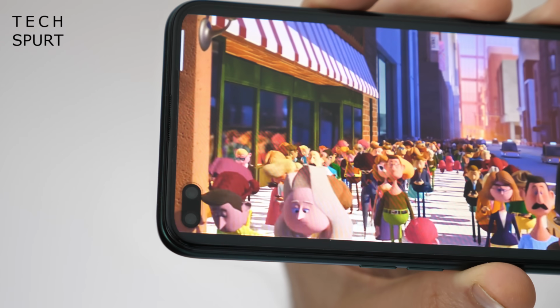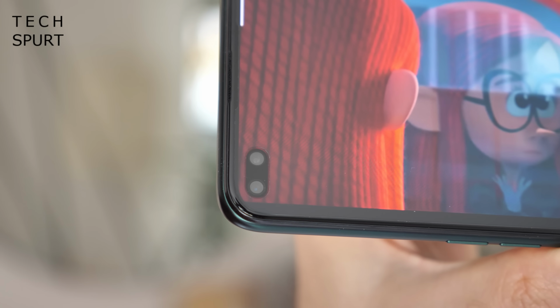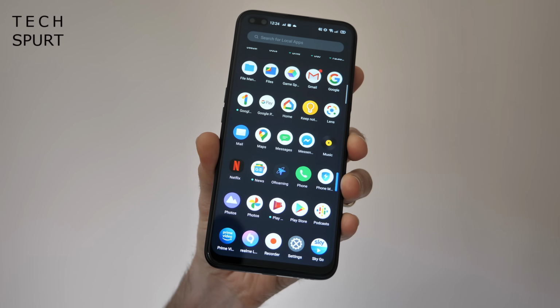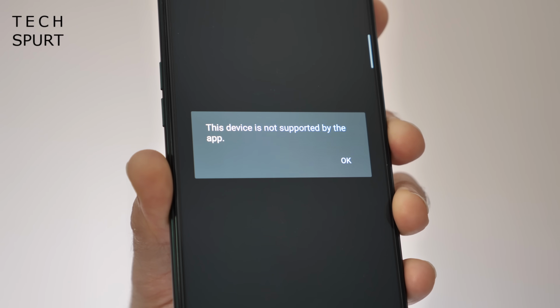And yeah, there is a big ass double punch hole camera cutout thing there, but it's shunted away in a corner, and honestly I never found it a problem, especially as you can always block it from viewing in the display settings if you like. The only problem I had was that Netflix still refuses to work on my Realme X50 5G, but that's hopefully because it's a review unit. Hopefully the final retail model will obviously not have that problem.